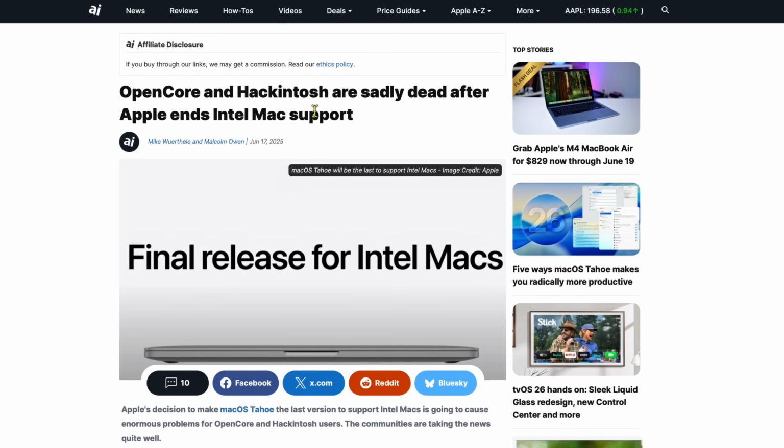Okay, so with macOS Tahoe 26 coming out soon and all the great changes, there's a couple of negatives that this is actually going to bring. Not with that version, but with the next one. Right here, Apple Insider says OpenCore and Hackintosh are sadly dead after Apple ends Intel Mac support. It says Apple's decision to make macOS Tahoe the latest version to support Intel Macs is going to cause enormous problems for OpenCore and any Hackintosh users. The communities are taking the news quite well.